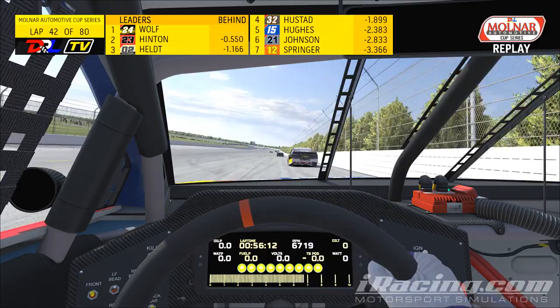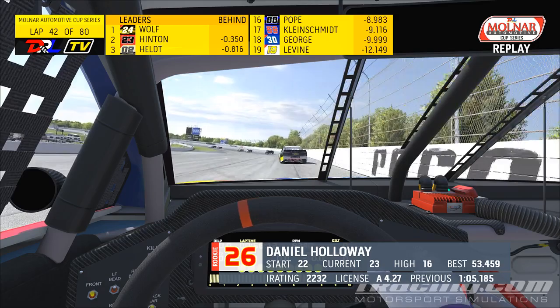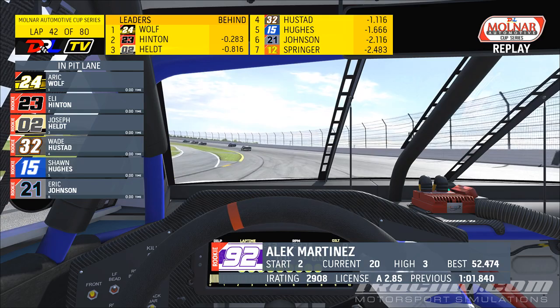We're riding on board here with Daniel Holloway as he gets ready to enter this corner. As soon as he pulls the wheel to the left, he must apply the brakes at the same exact time. Car starts to go a little loose. He gets it corrected, starts to go left again, and then the 92 just plows into the back left of him. So, nothing he can really do to avoid that. Maybe a little over-aggressive driving by the 92. But again, there's only so much he can do.